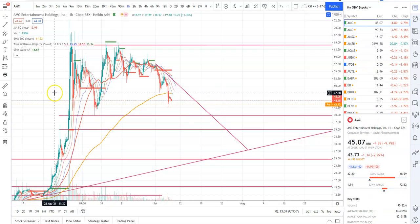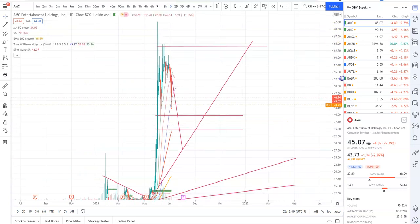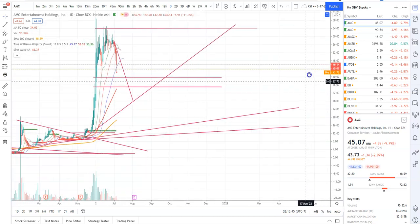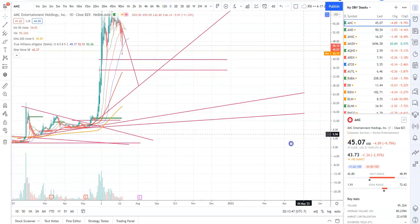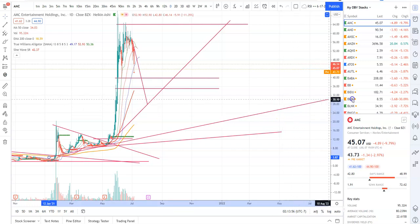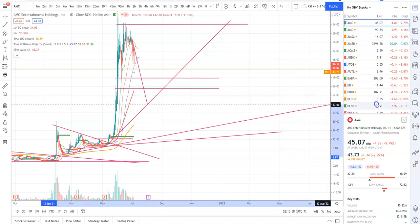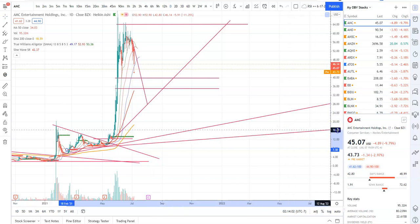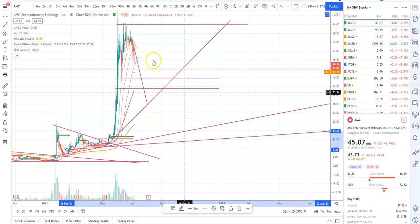Today we want to discuss the chart of AMC. Let's go over to the daily. So what we've got here on AMC is some pretty clear action, except for the long-term trend lines, which may or may not, you never know on charts like this, if they will or won't come into play, but I think at some point they will.